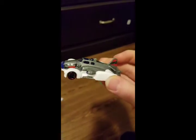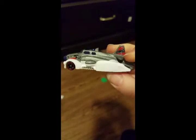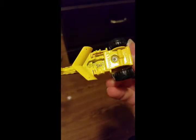Oh, this one's pretty cool too. He's got two of them. But this one's not yellow. Pretty cool. Oh, and this one, I like this one too. He's the... Like a little bulldozer thing.